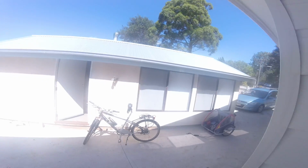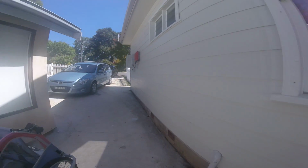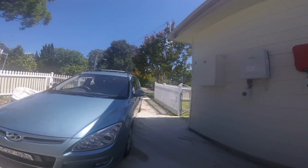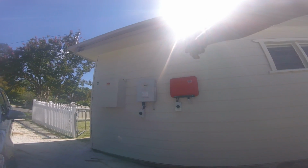So, just going to give you a quick energy overview of our place, all the different stuff that we've got going on and how we save lots of electricity. We have 2 solar systems.